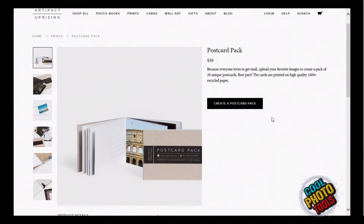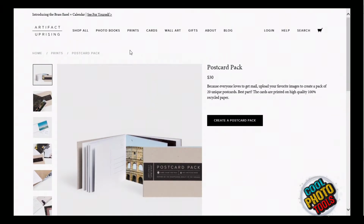And they're ready to be... Now, can each postcard be a different image? Yes. Okay. Well, that's pretty darn cool. Where do we get these? I'm ready to sign me up. These are from Artifact Uprising. Artifactuprising.com. I thought that was something different that we haven't ever seen.